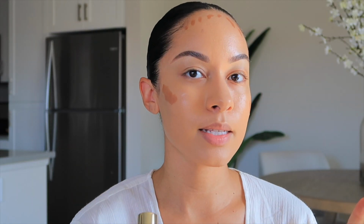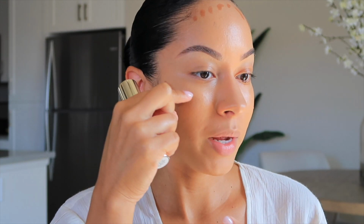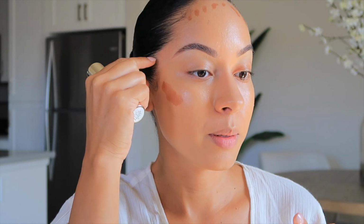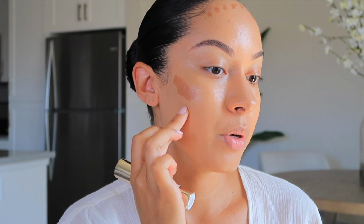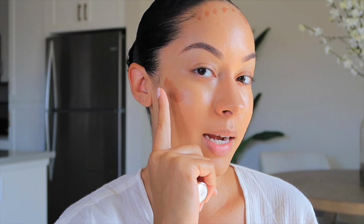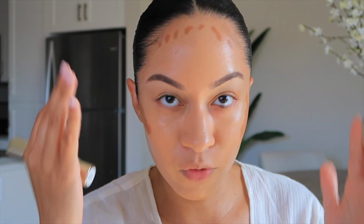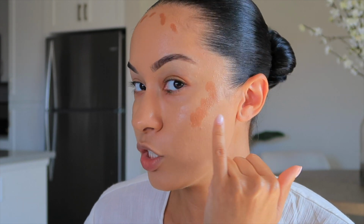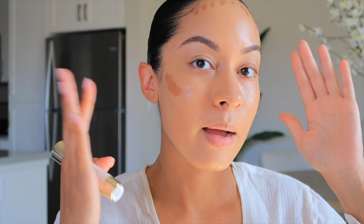And notice when I apply this, I am not applying it where I want my contour to be, because I don't want my contour, or my bronzer I should say, to be all the way up here. I want it to stop kind of like here, but I'm not gonna put the bronzer there because I noticed that then I drag it a little bit too low. So I usually put it a little bit higher up. Forehead doesn't matter, but as far as my cheeks, I will literally put it up here, kind of where I would put blush, and then blend it out.